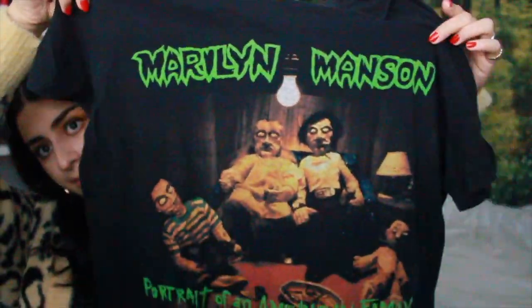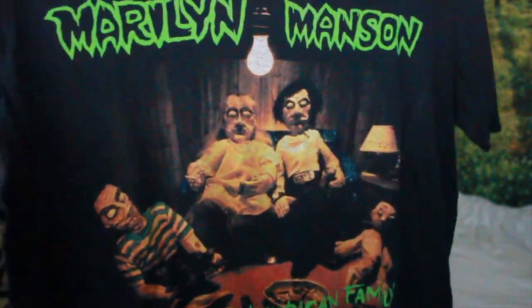Next is this Marilyn Manson Portrait of an American Family t-shirt. I got this from Hot Topic years ago, and I really love Marilyn Manson's work. I was so inspired by his previous songs and albums. I was going to buy some vintage tees from the late 90s and such that I found that I really liked, but with what I know now, I just don't feel super great about it. Maybe I'll eventually get some just for the nostalgia factor of what those songs and those albums did for me, but new merchandise, I don't think so. I do still like to embrace what those songs did for me and take my own meaning and my own value from them, if that makes any sense at all.